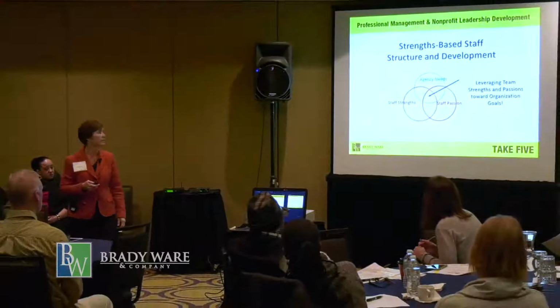If we have an employee who has a passion, has an interest, has a gift, and they need to be somewhere else, then put them somewhere else that aligns with your strategic plan and the objectives and the activities that need to take place next year. I like this little kind of a model here. Agency needs, clearly that's your goals and objectives, that's your strategic plan, staff strengths and staff passion. The sweet spot is right in the middle, clearly.